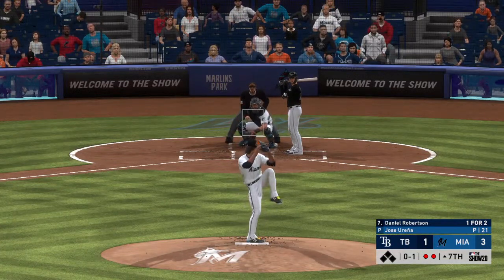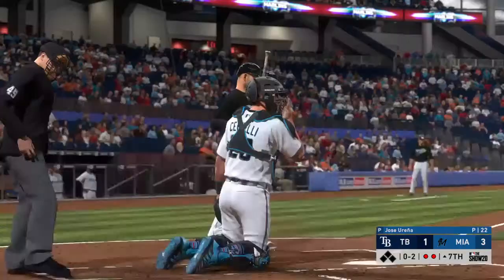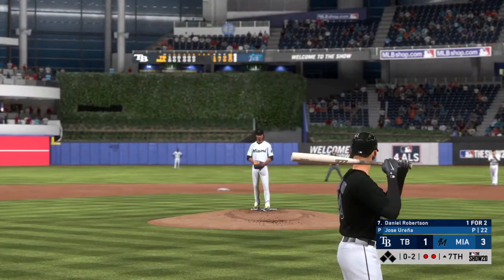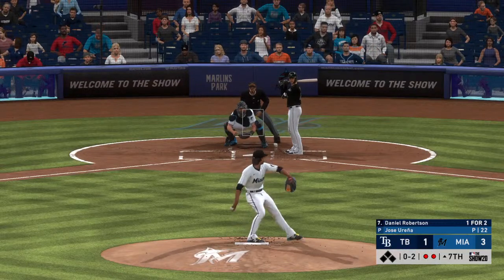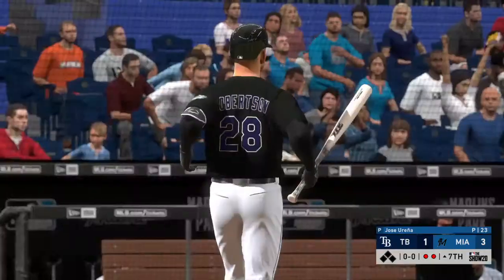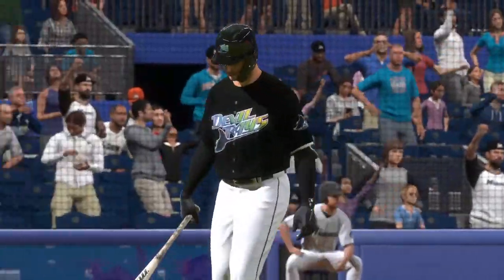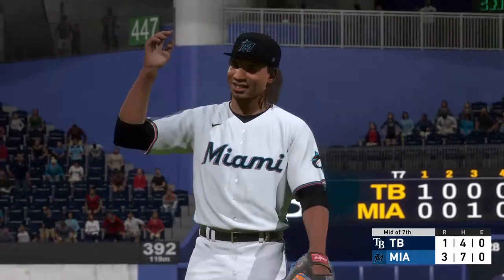Into the windup. Here comes the 0-1. Slider whiffed on for strike 3. A great pitch to put an end to the inning. Down in order go the Rays. Score holds. It's 3-1.